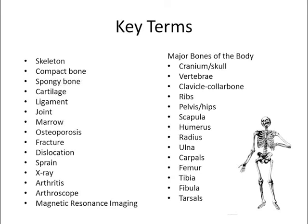And then we're going to ask you to memorize some of the major bones in your body. So your cranium or skull, your vertebrae, which are also your backbone, your clavicle or collarbone, your ribs, pelvis and hips, scapula, humerus, radius, ulna, carpals, femur, tibia, fibula, and tarsals. And then the one that's not on here is also phalanges. So you can add that to your list. That's P-H-A-L-A-N-G-E-S. Is that right? Phalanges. I think so. Phalanges. Okay.